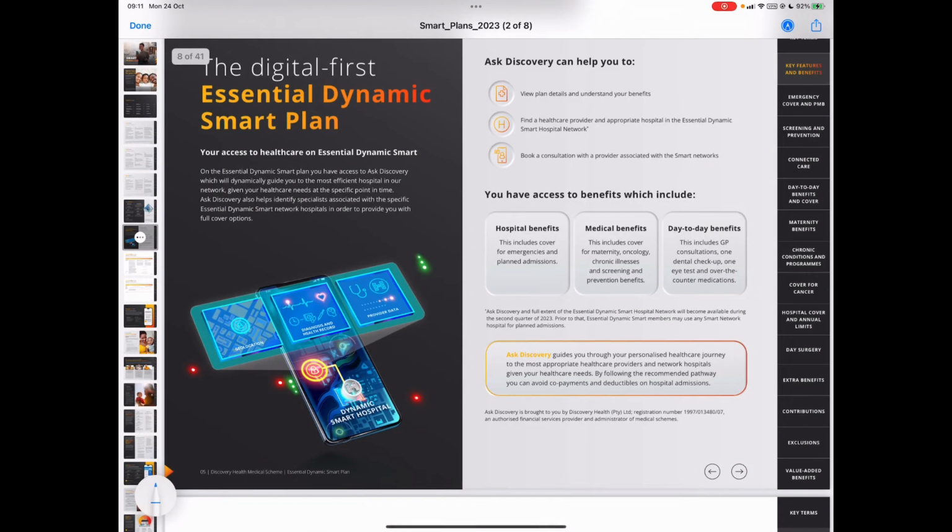First off, Discovery has launched a new option for 2023 called the Essential Dynamic Smart Plan. On this option, you will use the Discovery app to view the details of your plan and the benefits available to you. You'll use your app to guide you to smart hospital networks and finding healthcare providers to assist you. And you can book a consultation with a provider associated with a smart network. So please take note that these network hospitals will only be available in the second quarter of 2023. And prior to that, you can use any hospital within the smart network.